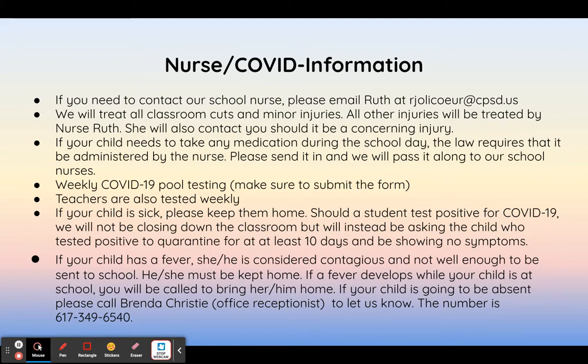And that email address is right up there, so you can just click on it if you need to email her. In the classroom, we're going to deal with minor cuts and injuries. Kids sometimes get bumped. Sometimes a little Band-Aid actually completely turns their day around. We'll deal with all that. But any other injury will be treated by Nurse Ruth. She will also contact you should it be a concerning injury.